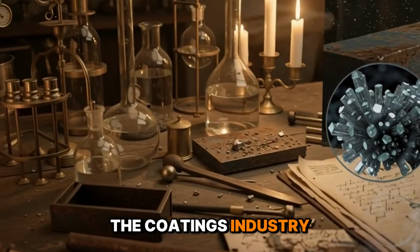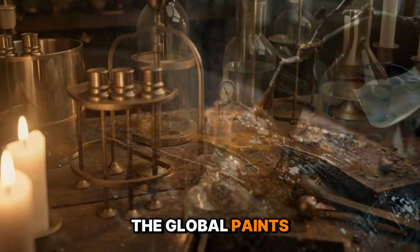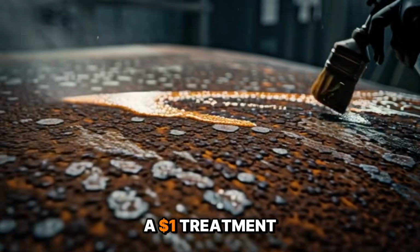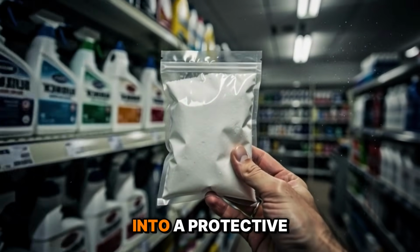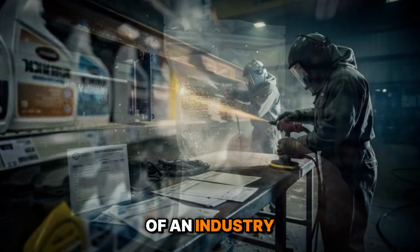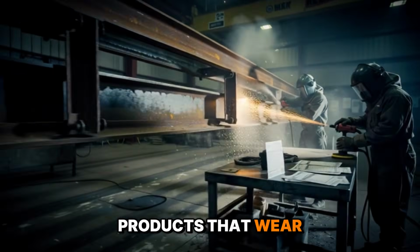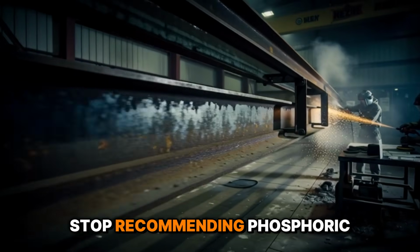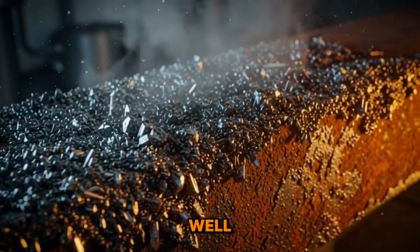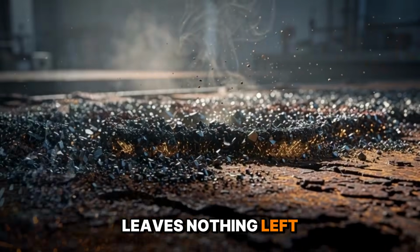Then the coatings industry did the math. The global paints and coatings market generates over $200 billion a year. A $1 treatment that permanently converts rust into a protective barrier cannot be allowed to exist in the consumer awareness of an industry built entirely on products that wear off. They did not stop recommending phosphoric acid because it failed. They stopped because it worked too well. A permanent conversion leaves nothing left to sell.